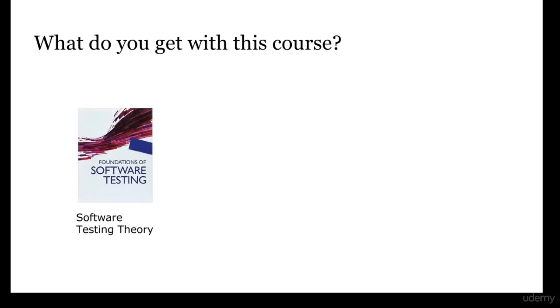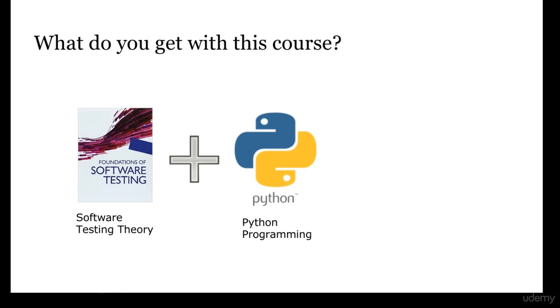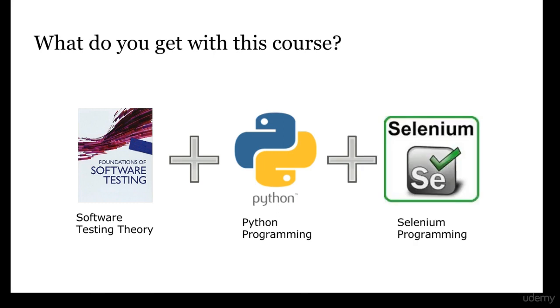The course starts with the fundamentals in software testing, which is very essential for you to know when you start your career in automation testing. And then we start Python from the very basics. Even people who have no base in programming can easily start Python with this course. And finally, the most important, Selenium, from scratch till the very advanced level. This course can give you everything that you need to become a successful automation test engineer.